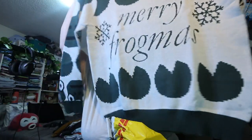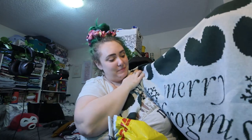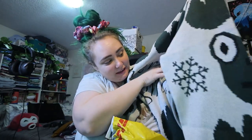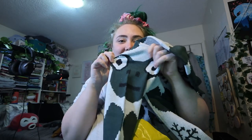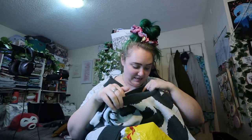It says Merry Frogmas on this one. Oh my goodness. And it's got all the lily pads. And we got some snowflakes. That one's got a weird dot on it, it's fine. And then it's got the cursed frog on the sleeve. And a couple little froggies around the edge here. And it's just knit. That is so nice, okay.